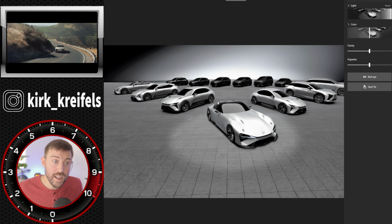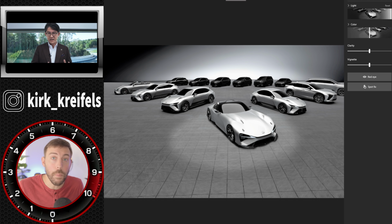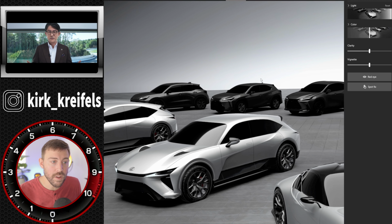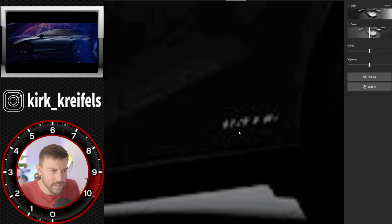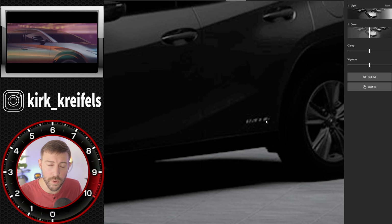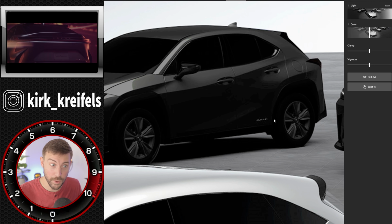Does that mean the new ES will have a plug-in hybrid? I think there's a really good possibility. Possibly could also have that direct forward technology that they teased last December, like over a year ago. And God willing, that also means we have a plug-in hybrid of the UX. And also I just noticed on this UX, there's some lettering down here. Whether it's the hybrid UX or the fully electric UX 300e, they all have writing down here. It'll either say hybrid or electric.